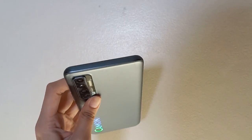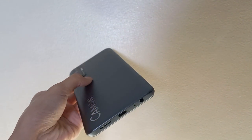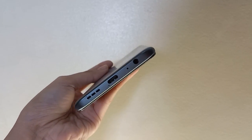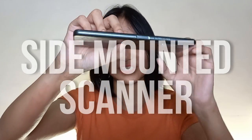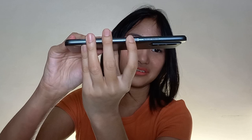Kompleto naman ang standard buttons like the volume rocker and power button sa kanan. May 3.5mm audio jack for headphones and USB Type-C port for charging. There's a fingerprint scanner under the power button, making it quick and easy to unlock the phone when you open it. Let's move forward sa details and specs.